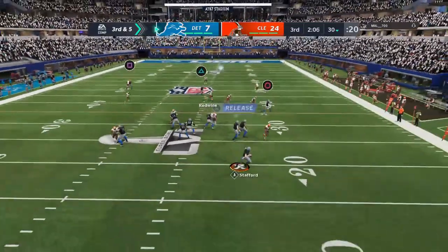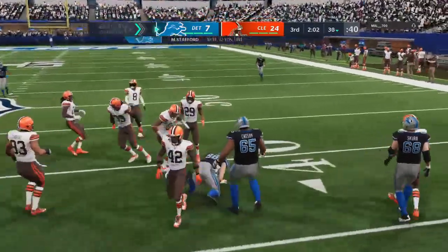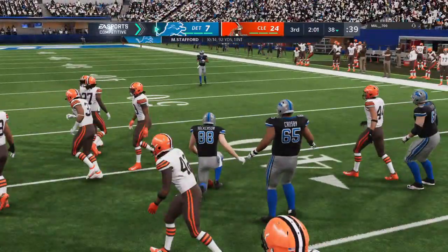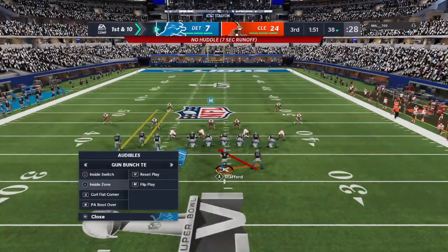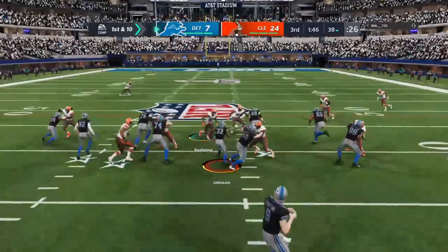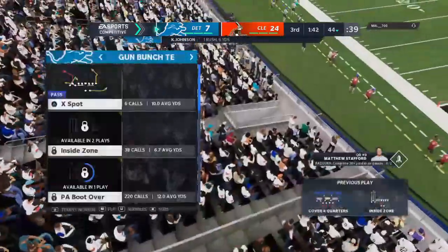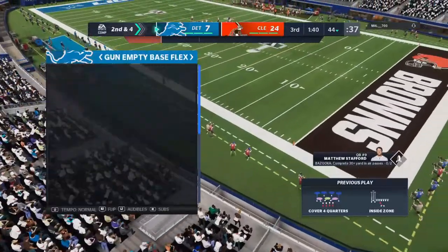Off play action, Stafford. They'll roll him out right. Catch is made by Hockenson, the tight end. And he is going to have a Lions first down as he's able to get 8 yards there on 3rd and 5. The first down carry here for Johnson, and that one goes for about 6 as he's taken down just shy of the 45.